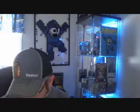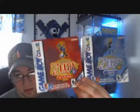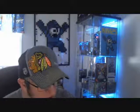And then this is what I was really interested in. These are both complete in box. The boxes are in decent shape. There's a small crease in one of them in the back. But for the Game Boy Color, complete in box, both of them, Legend of Zelda Seasons and Ages. This is kind of hard to come by complete in box. You always see these games loose, but you never see the boxes for them. And like I said, they're in really nice shape. So he did that trade with me, so that was pretty awesome.